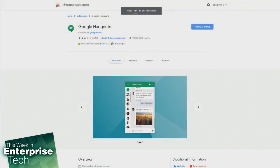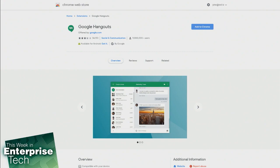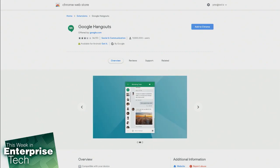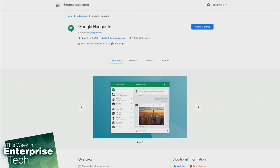Now, Google Hangouts is familiar to organizations that use G Suite for their enterprise collaboration. But what Google has done now is make it free and make advanced features free for all of their G Suite and education customers. And the education customer part of that is key because there are lots and lots of school districts and universities out there that use the Google Cloud as their online collaboration and office productivity tool.